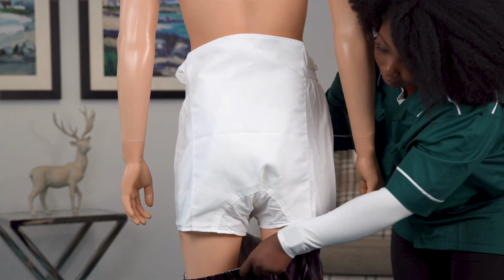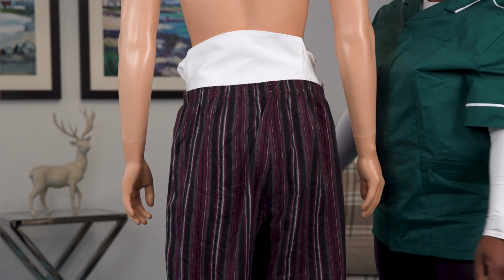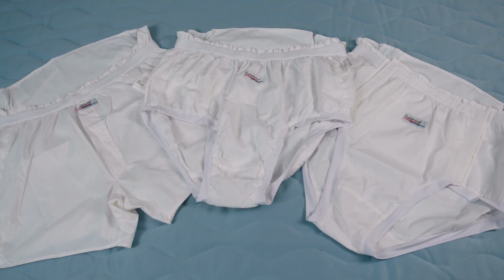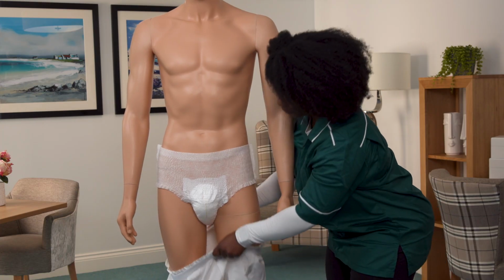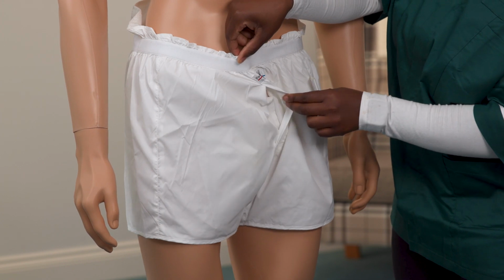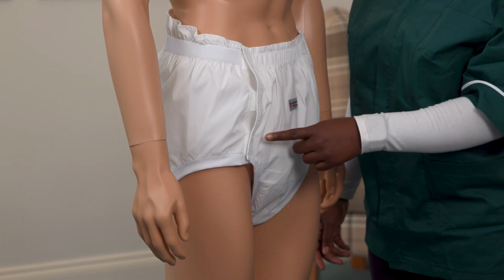All undergarments can be worn continually and unobtrusively under clothes or nightwear. They're very comfortable, they're lightweight, breathable, and they feel cool against the skin. Incontinence pads can be worn with the undergarments. There are openings at the front of the Velcro or boxer style that can be used for catheterized patients.